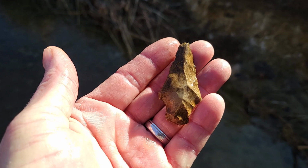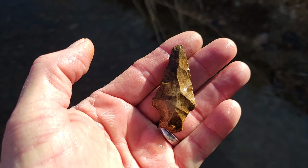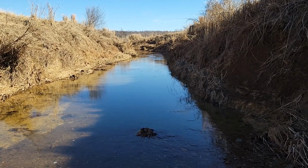Looks like the tips broke off of it. Or is it the way it's made? Well, no, it's the way it's made. It's just well used. All right. Good job, baby. Thank you, baby. It's washed down good. Let's keep going. We got a long way to go.